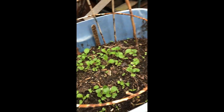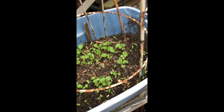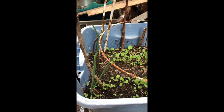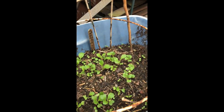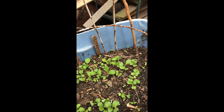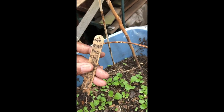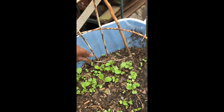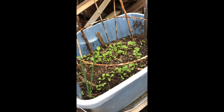This is pak choy. I started this from scratch, from loose seeds. I had loose seeds and I put them in here. Look here. Oh, there we go. March 26th. Let me get this out of here. March 26th, pak choy. These are home seeds. So we'll see what happens.